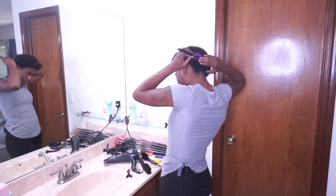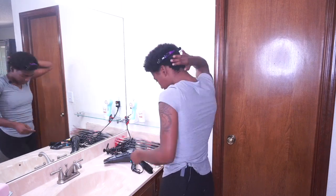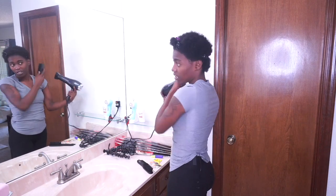I style it. Keep in mind, I don't want it to be bone straight like I would want it to be if I were going in for a silk press. Rather, I just want it to be straight for a regular blowout.